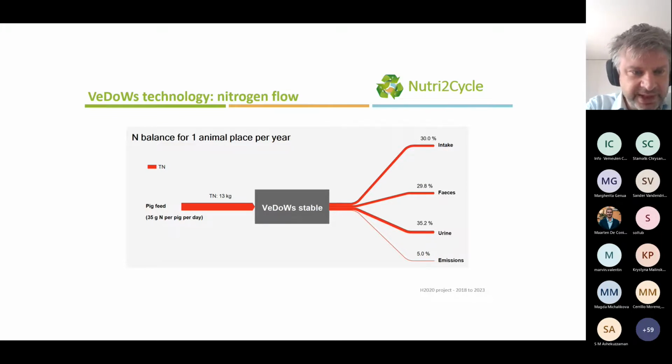So for example, if we take one animal place per year as the unit, then we have, of course, nitrogen entering the system in the pig feed. And when we look at the VDOS stable, we have a conversion of 30% of intake into the animal leaving, so the meat leaving the system. And then we have the source separation of the feces and the urine. So you have 35% of the nitrogen going into the urine, which is also at high nutrient use efficiency. And then we still have 5% losses, which is, as indicated, substantially less than in conventional stable systems.